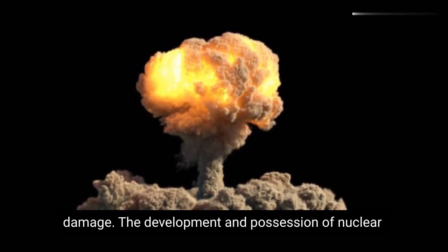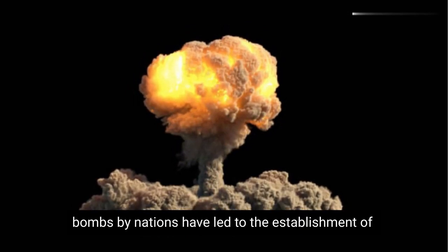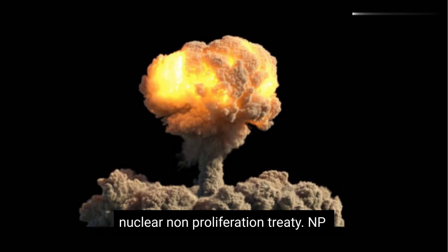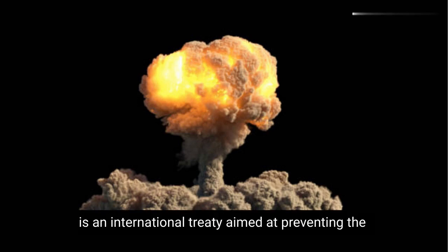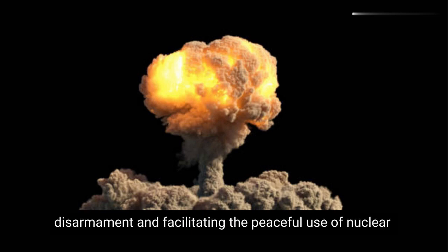damage. The development and possession of nuclear bombs by nations have led to the establishment of non-proliferation treaties and agreements aimed at preventing their further spread. The Nuclear Non-Proliferation Treaty, NPT, is an international treaty aimed at preventing the proliferation of nuclear weapons, promoting disarmament, and facilitating the peaceful use of nuclear energy.